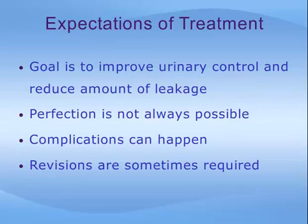For men undergoing surgical treatment of their incontinence, it is very important to understand what the expectations of treatment are, and to discuss these with your surgeon. For the most part, the goal of treatment is to improve your quality of life by reducing the degree of leakage and providing you with a greater sense of control. Perfect urinary control, to the point that no accidents occur at all, is not attainable in many situations, and it would be too much to expect that your surgeon can guarantee this. Another point to understand is that, while these surgical procedures are fairly minor and safe, complications unfortunately can and do happen to some men. Finally, depending on the operation chosen, surgical revisions for various reasons may also be required over time.